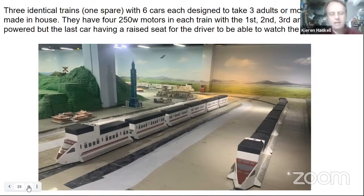So if you see at the back of the train, you have a raised seat. That is so the driver can sit at the back and watch the people riding the train. We don't really need to watch the route because after you've spent half a day driving it, you know it backwards. But you need to watch the people on it so you don't have a kid jumping off or something and rocking the train. That is far more important than watching the track in this case. So that's what the raised seat at the back is about.